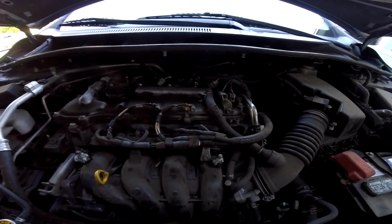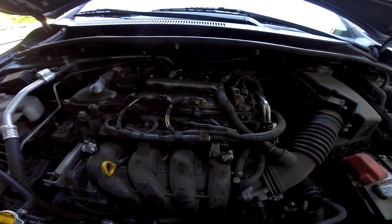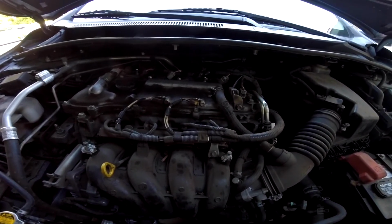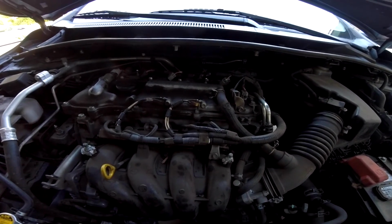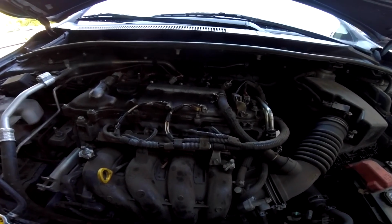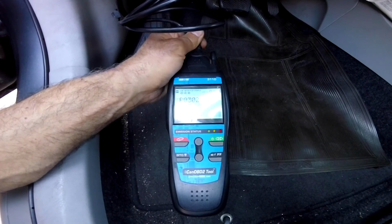Hello everybody, we have a '09 Corolla 1.8 engine, and as you can see the engine has a misfire. I hooked up my scanner and I want to show you what code I'm getting. It's misfiring, so I'm going to show you what I'm going to do.